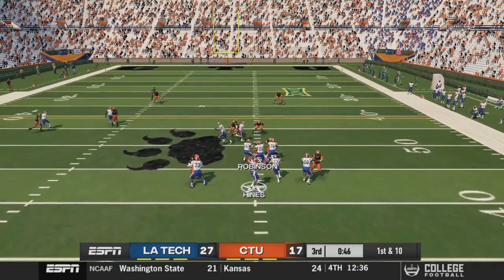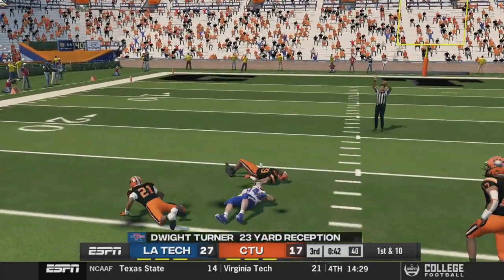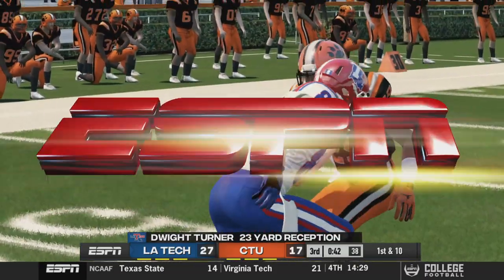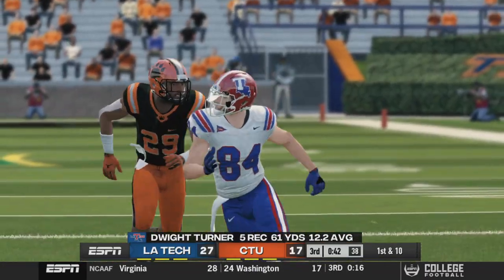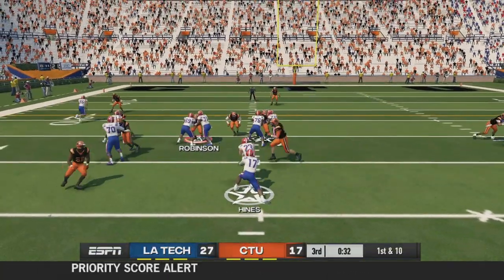Let's see if they run the ball. They've been doing that successfully today. Here's a throw to the left side. That is caught by Turner. A back shoulder throw to Dwight Turner. It looks like Bernard Benjamin just didn't get turned around on that one. And now they're already across the 50 at the 30.